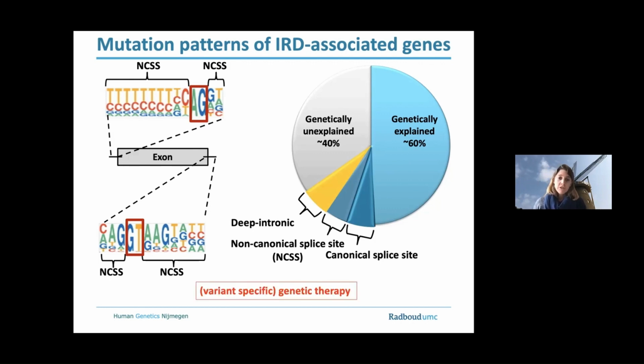And these three variant types that I mentioned last could be specific targets for variant-specific genetic therapies. And I think you will hear more about that later today. And then there are also structural variants. I will not go too much into detail about these today, and also not the one that Julio mentioned earlier, and I will only briefly touch upon them at the end.